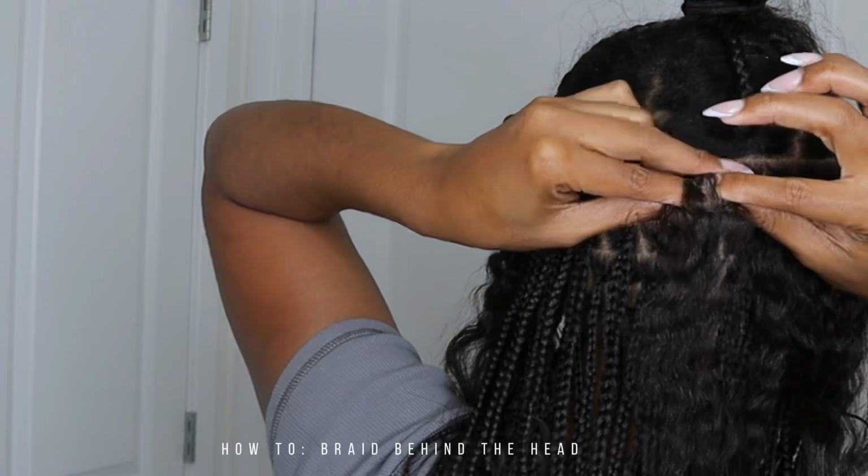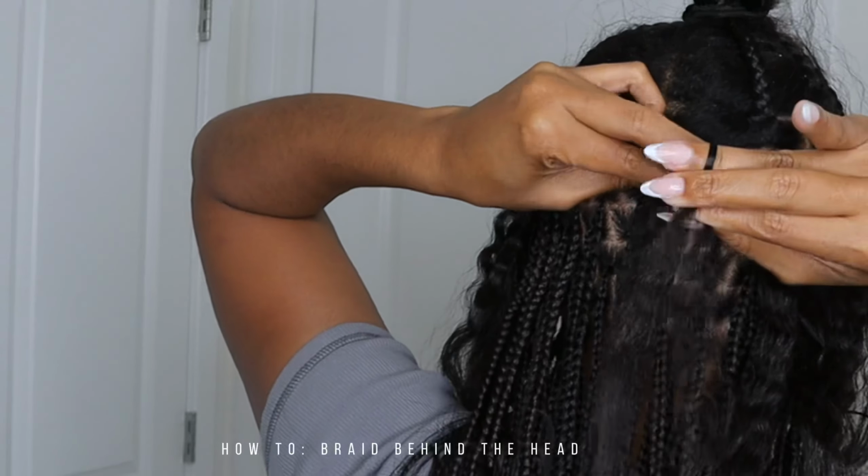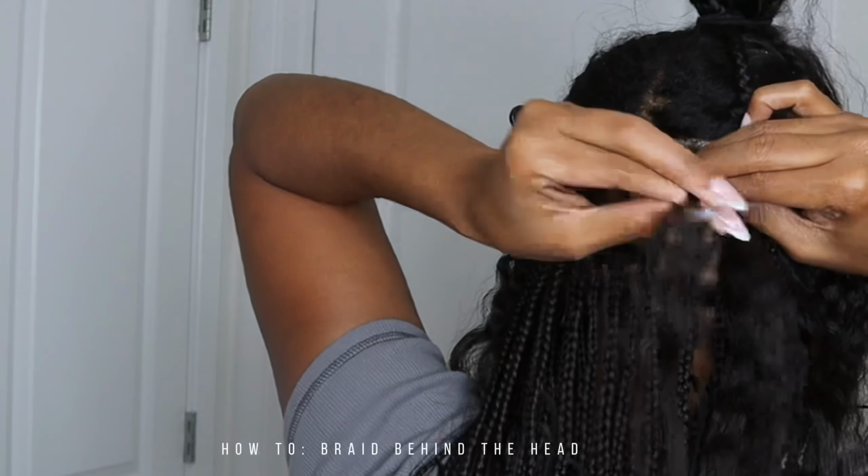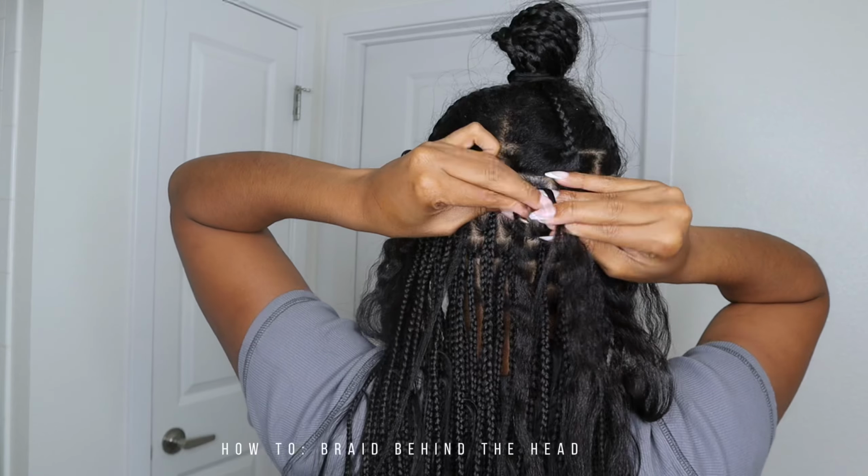Braiding behind your head is the easiest, but puts the most stress on your arms and your hands. So try loosening your grip just a little bit. These braids are little, so if you try to braid it too tight, that's how you get those lumps.